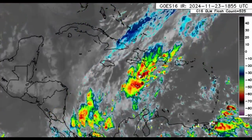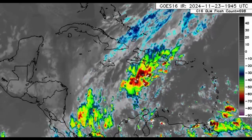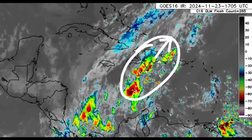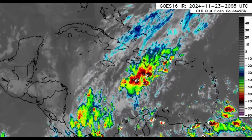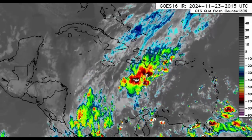So as we take a closer look at the region here, we can see what is going on. We can see all of this activity pushing up to the northeast towards Hispaniola, and even within the vicinity of Jamaica, there's been a couple of thunderstorms this afternoon, some showers in some areas as well.